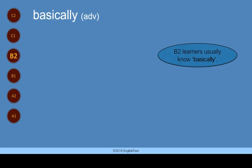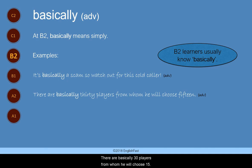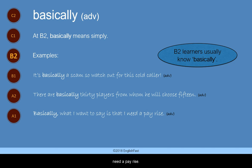Basically. Basically is an adverb. B2 learners usually know basically. At B2, basically means simply. Here are some examples. It's basically a scam, so watch out for this cold caller. There are basically 30 players, from whom he will choose 15. Basically, what I want to say is that I need a pay rise.